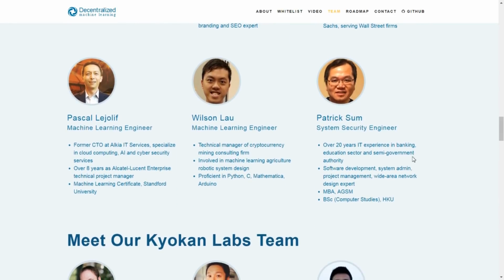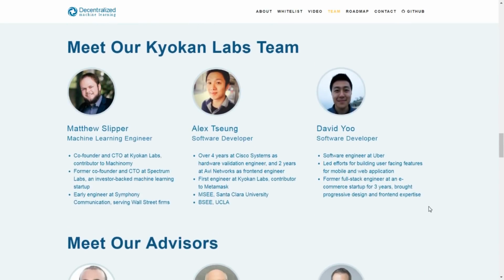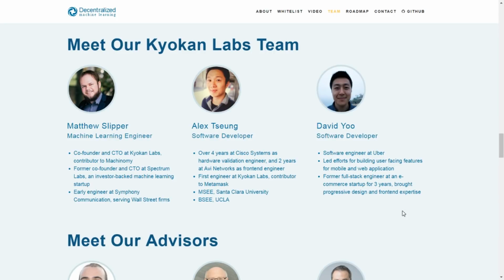So let's have a look at these other guys. Yep, they all look very proficient in IT and programming, which is what you'd want from a project of this nature. Then there's a labs team, as we can see. A machine learning engineer, Matthew Slipper, and he is also involved at Kyokan Labs. He is a former co-founder and chief technical officer at Spectrum Labs, which was an investor-backed machine learning startup.